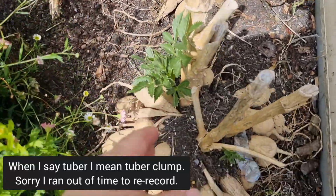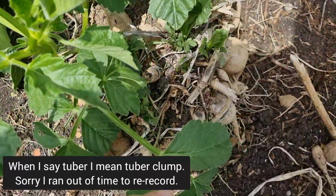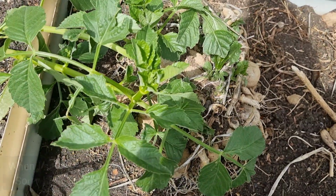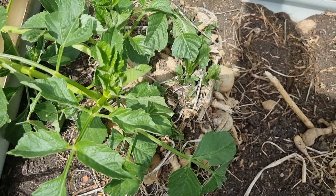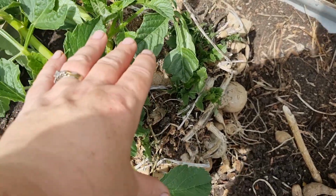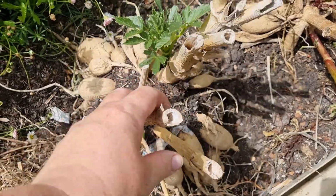Now some of these tubers are really big, like here and over here, but I'm not actually going to divide it into different pieces, because in my experience, yes, you can do that, but I know that with my dahlia tubers I can leave a tuber in the ground for around 3 years or so before I need to divide it up.